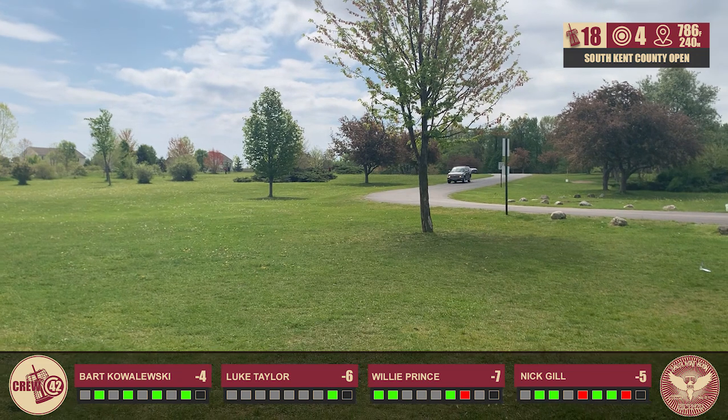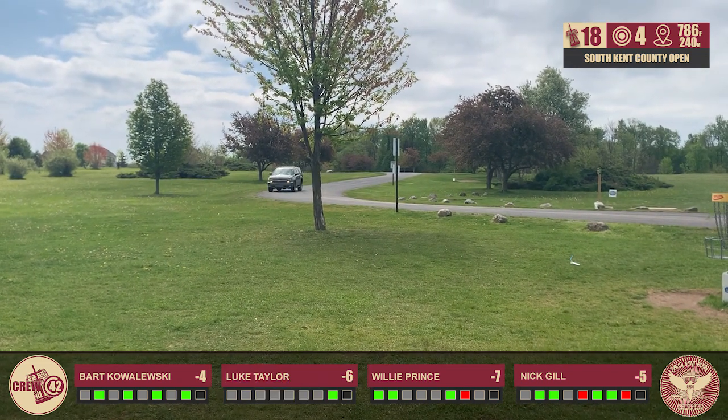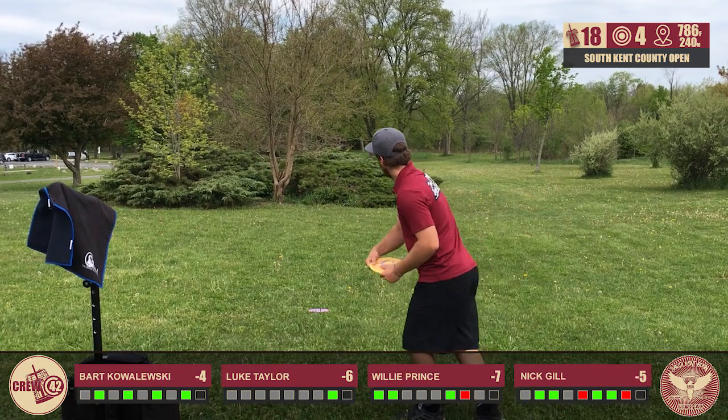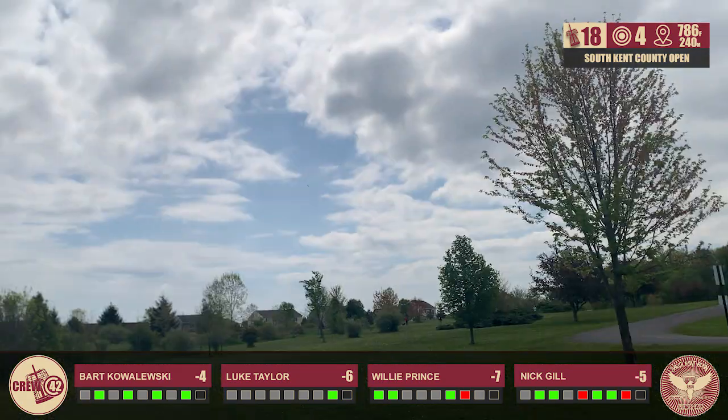Oh no. Oh, that tree cost him big time. I mean, he sawed it off out of his hand, but I don't think that was going to go OB. It was pretty flat. Yeah, that tree cost him big time. Bart maybe threw it too far. Yeah, he's got to throw a spike.